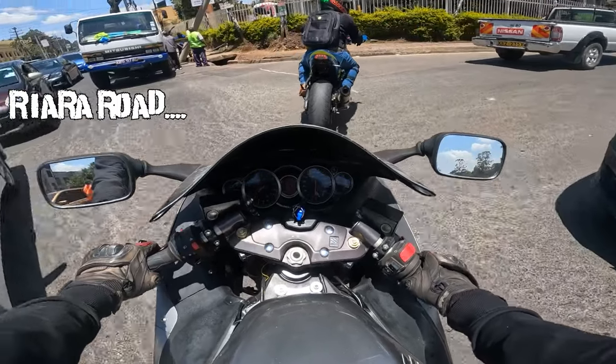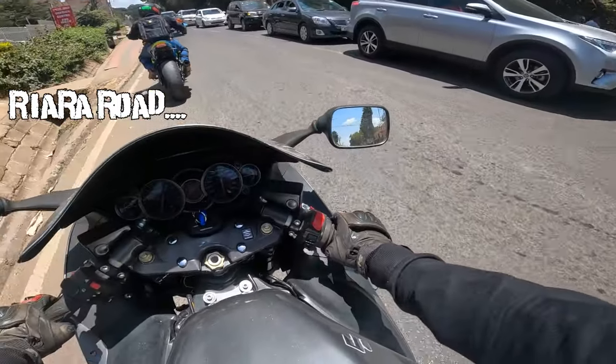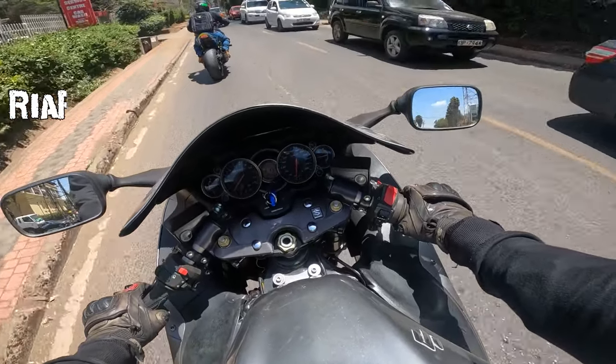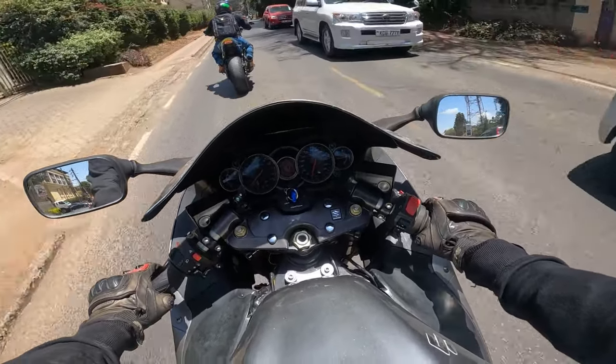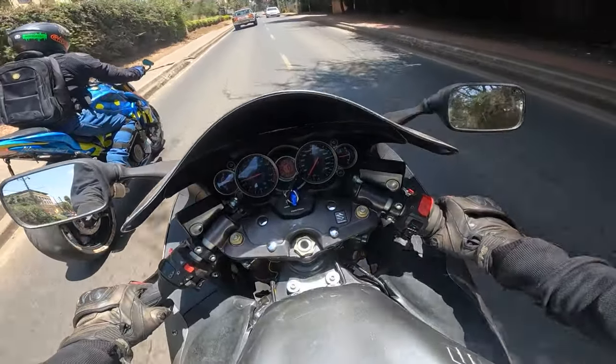I see we are joined in by another biker. This is Leshan. Leshan rides two bikes. He has that Duke 200, and he has a GS, I think a GS1250.